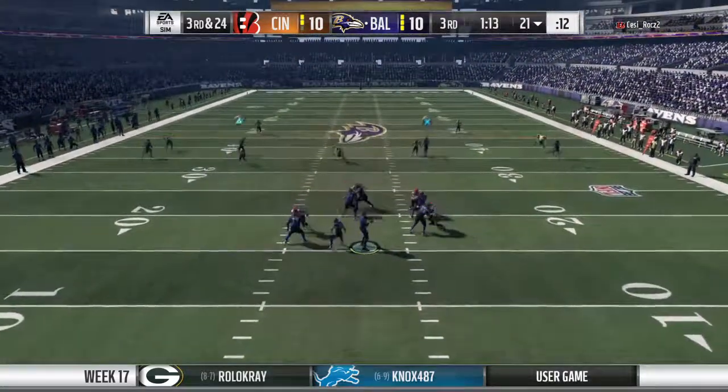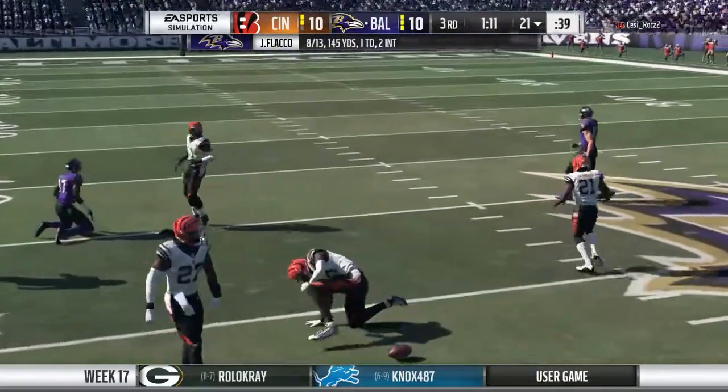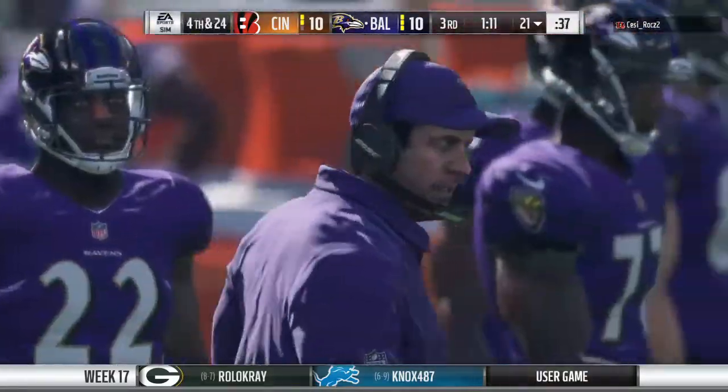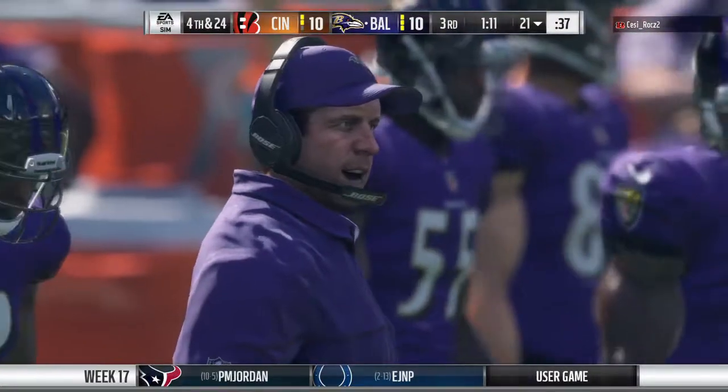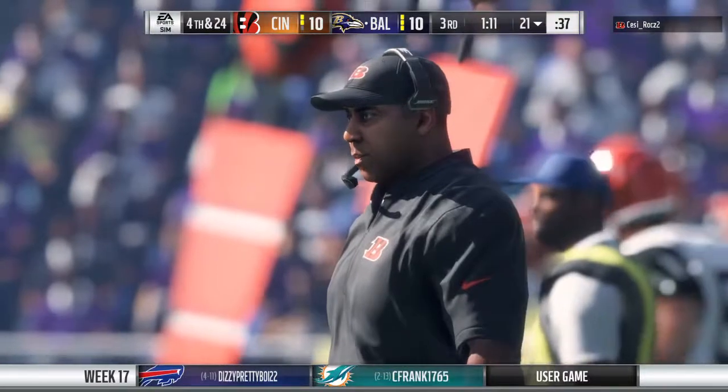Flacco from the gun. And he couldn't hang on to it through the contact. Incomplete. Well, we quit counting yardage on that one, didn't we? That was truly 3rd and a mile, wasn't it? It was. I thought they might just go underneath, but they didn't.